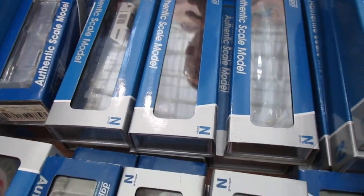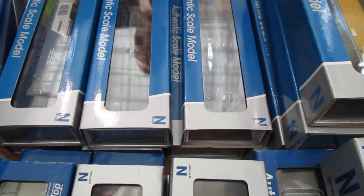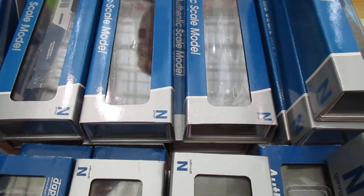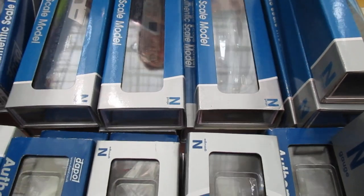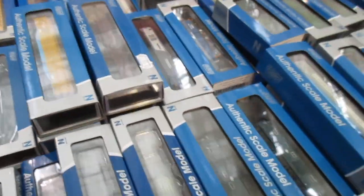It's so expensive. How much are the auto coaches? They're 20. Yeah. Did that buy cash or card? Card. I like that.